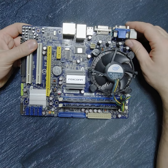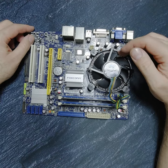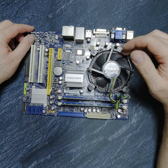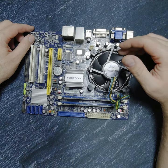And I like this board because it will take a range of processors. In this particular one, it's come with a Pentium dual core E7600 at 3.2 gigahertz. So it's a dual core processor. It's pretty old, you know, but this board will actually do quite a bit newer than that if you want it to. It's a socket 775, so it's one of these chips.